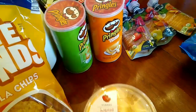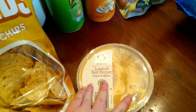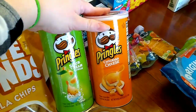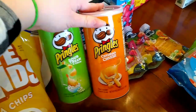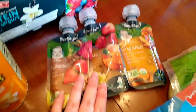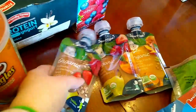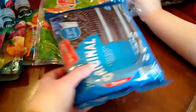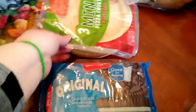We always try out the roasted red pepper. It's pretty good. I picked these up for the kids to eat with their lunch. Just do a handful at a time. Got these for Christian at Aldi. These were really cool. I didn't think they would even have these there. But we're going to try these out on them. Of course, you've seen the Oreos already and heard about them.